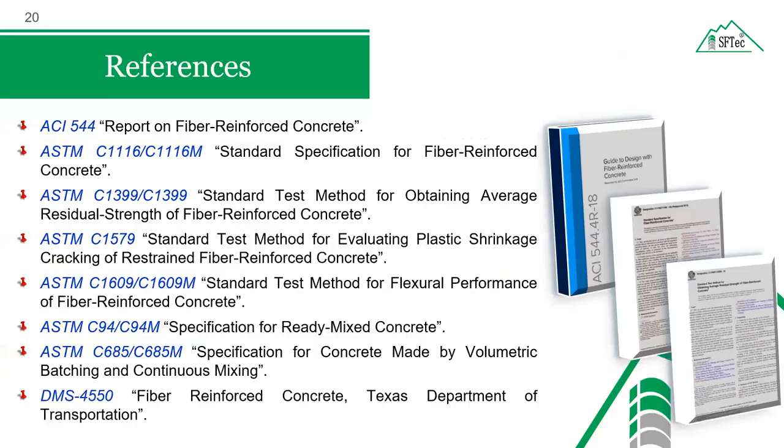And finally, this is a list of the standards and codes that provide all information, recommendations, and tests regarding this kind of fiber reinforcement in the concrete mix.